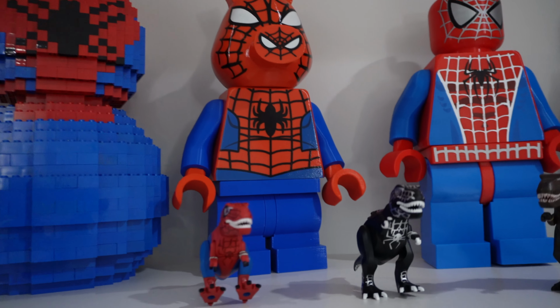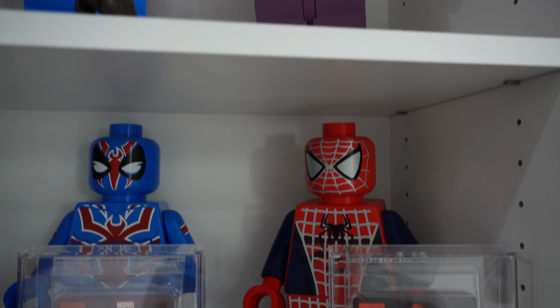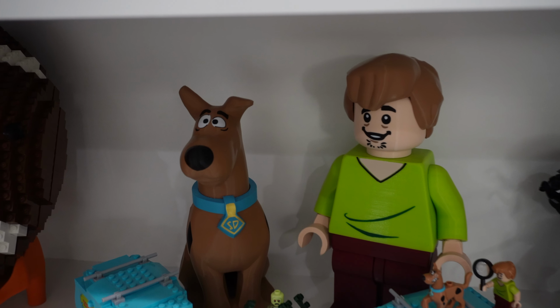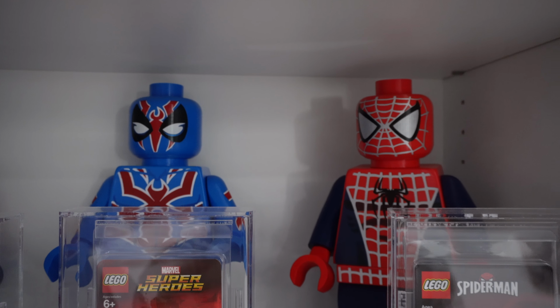The 3D printed guys are by a guy in Australia who does a whole bunch of different stuff, because there's Scooby and Shaggy down here. He does a whole bunch of different 3D printed figures. And when he does Spider-Man, I usually jump on them if I don't already have them. They're awesome and they're just top quality.